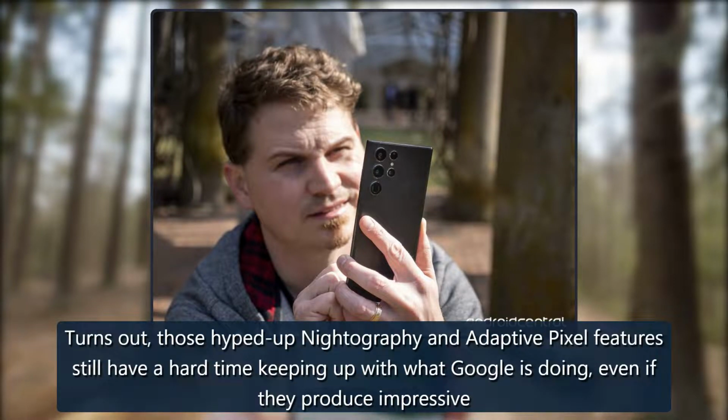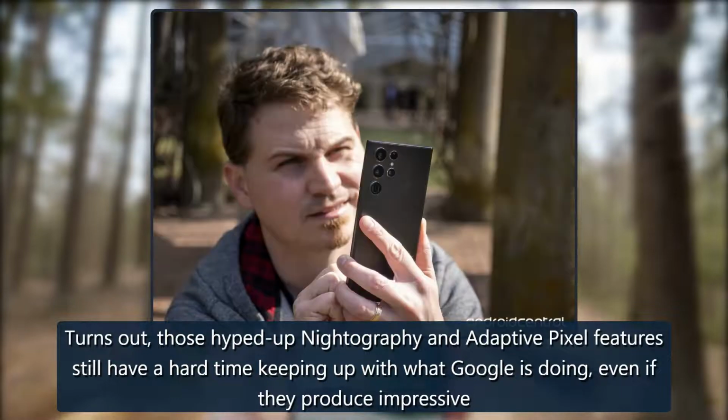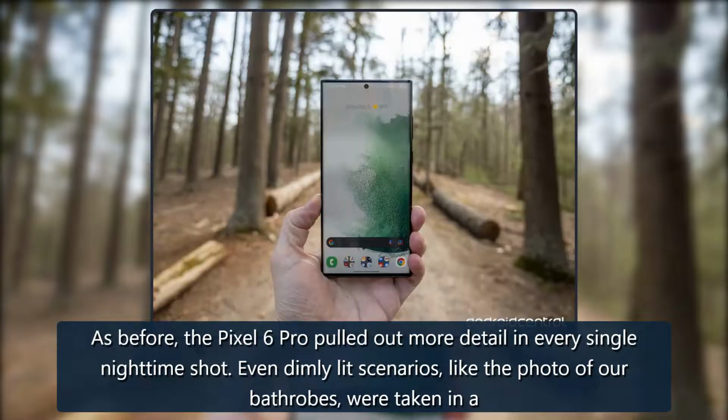Turns out those hyped-up nightography and adaptive pixel features still have a hard time keeping up with what Google is doing, even if they produce impressive results in their own right. As before, the Pixel 6 Pro pulled out more detail in every single nighttime shot.